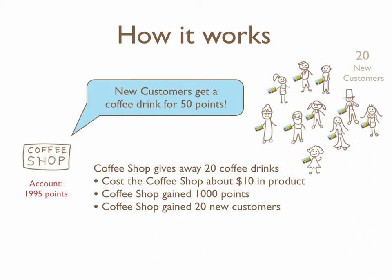So, I mean, you could run a print ad for $300 a week for a year, and you never know who even listened to that. So here we know you ran this incentive, and 20 people that have never swiped before swiped. So you know exactly what happened after you ran that incentive.